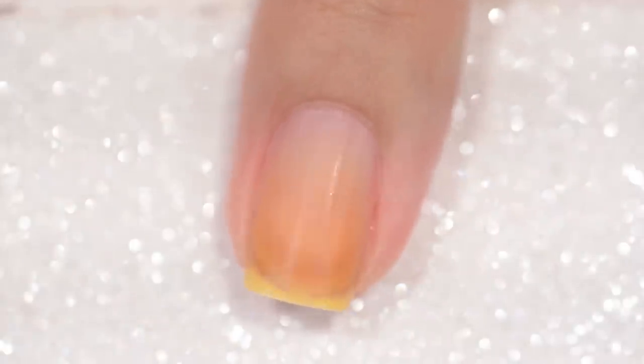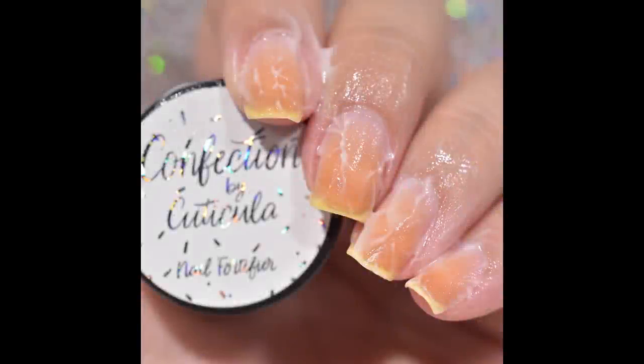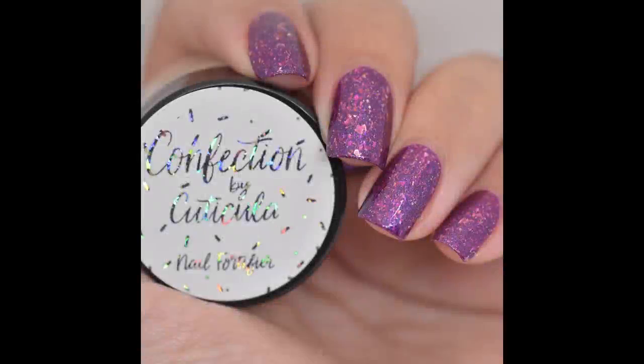So all you have to do with Confection is, it's a moisturizing cream. It isn't greasy, which I absolutely love. You just apply a little bit, like you saw me do in the video, to your nail, and you just rub it in, and it absorbs really nicely, and then it leaves your hands. I honestly use it as a lotion.